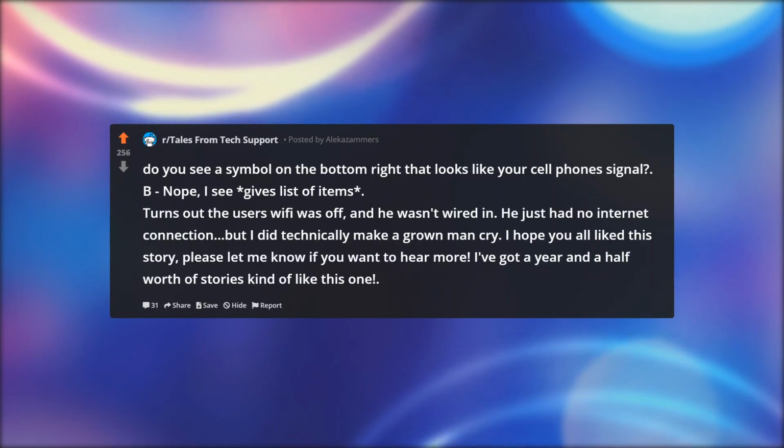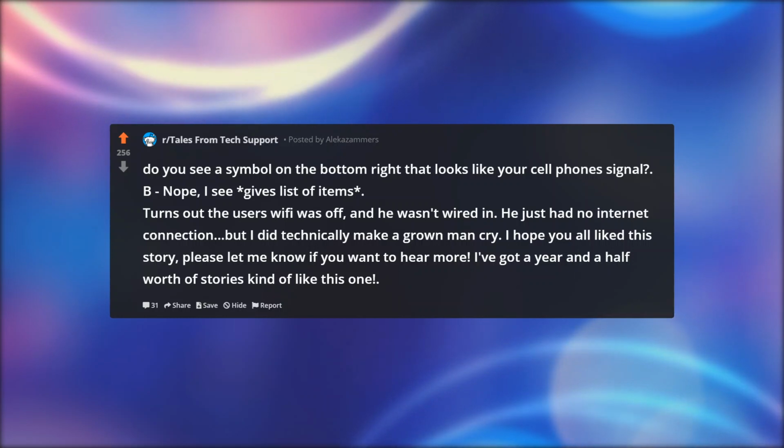Turns out the user's Wi-Fi was off, and he wasn't wired in. He just had no internet connection, but I did technically make a grown man cry.